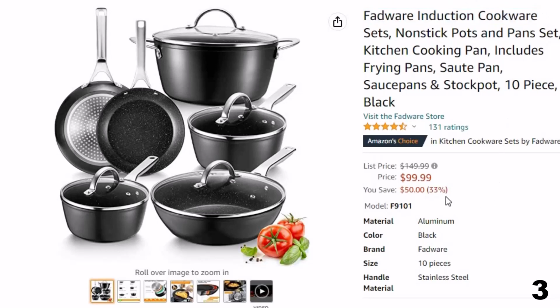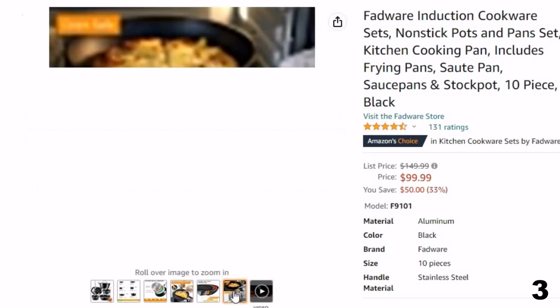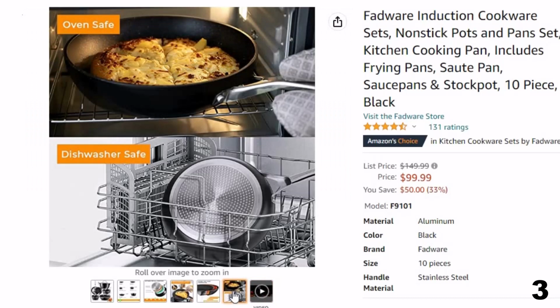The next is Number 3, Fadware Induction Cookware. This induction cookware set is here with a 33% price off. Now you can get it at around $100. Features of this product: suitable for all stovetops, gas, induction, electric, glass, ceramic, halogen, etc. Oven safe up to 500 degrees Fahrenheit.